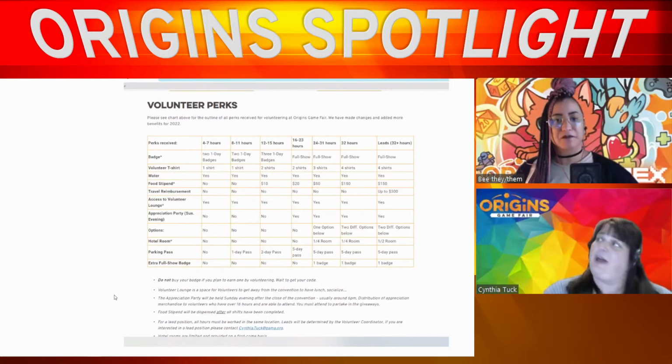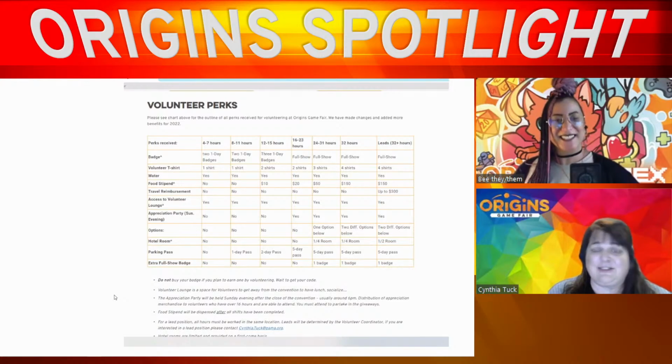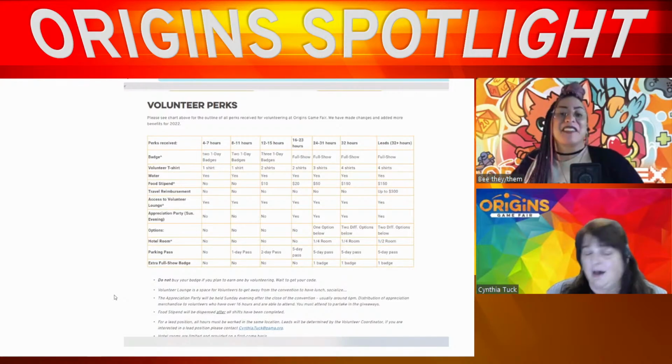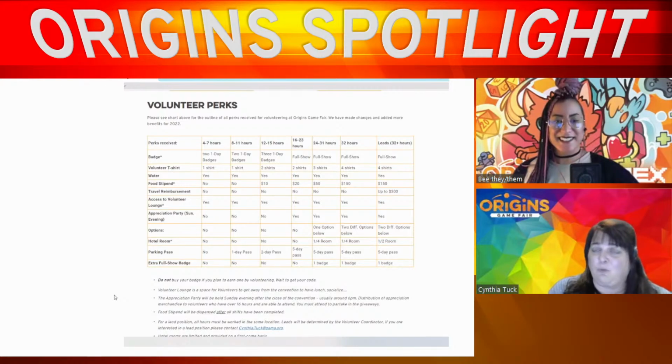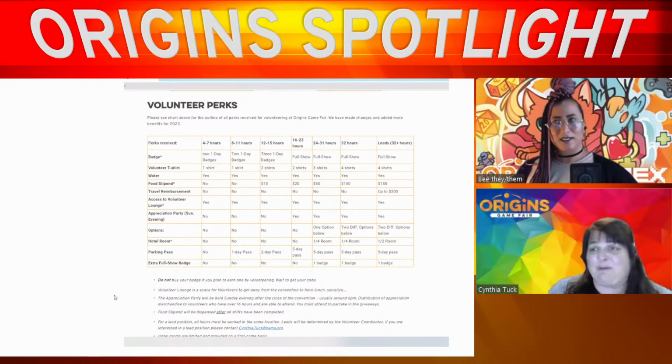If you love painting minis, we have a paint and take area. Basically, the paint and take area is you're cleaning up after the people who have painted a mini. If you're good with painting, maybe you can give them a tip or two if they ask. But the paint and take is a free event at Origins where we'll give you the mini and let you paint it for free. Oh, that's cool. And we need people to staff it.